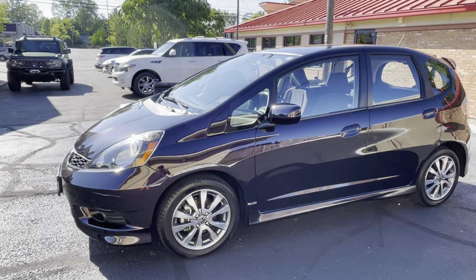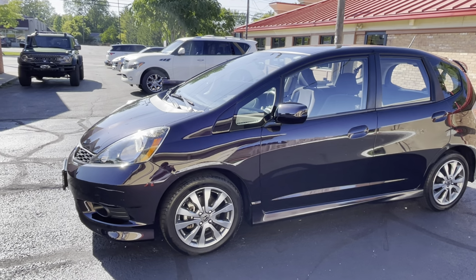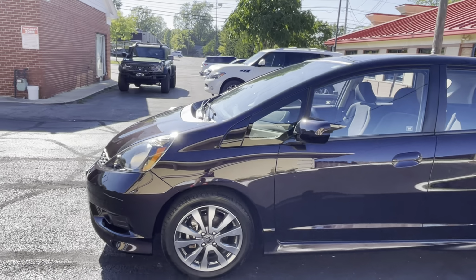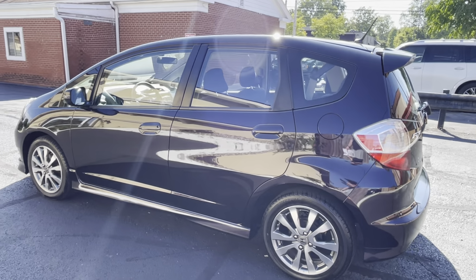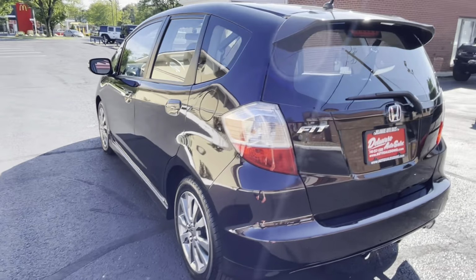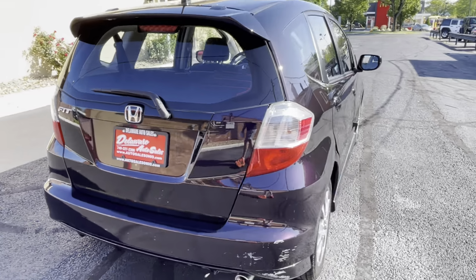We're going to take a look at this Honda Fit today. This is a 2013. This is a nice and clean Honda Fit with just turned 18,000 miles. It kind of looks black on this side because we're in the shade. We did just finish detailing this car, so it's freshly cleaned and detailed. Let's come over here to this side in the sun. It just turned 18,000 miles.